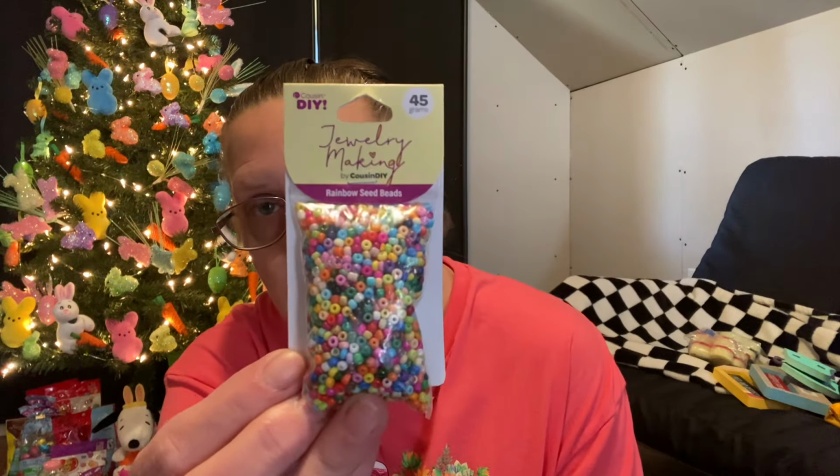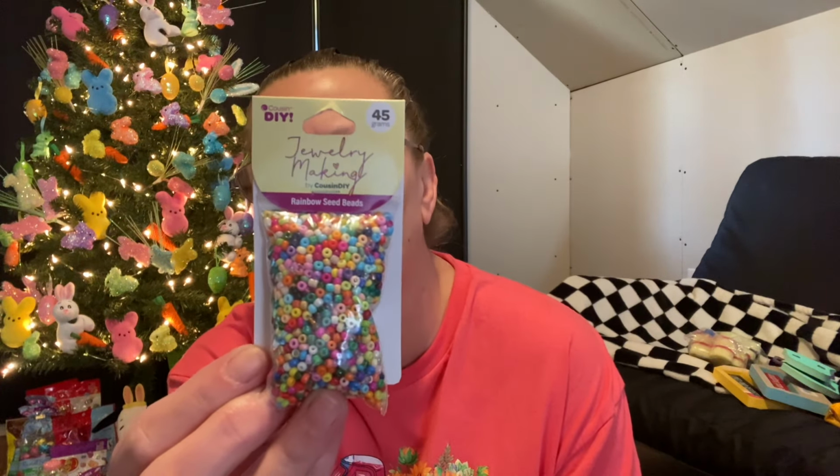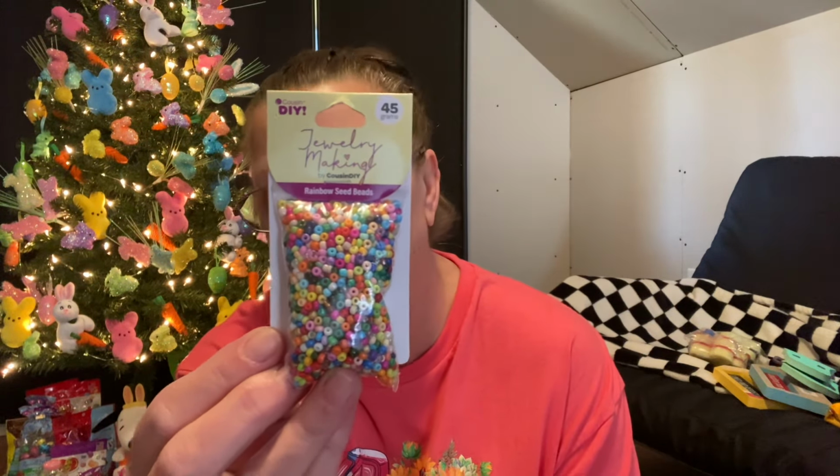For those of you that like to craft to make jewelry, oh my goodness, Crafter Square in the Dollar Tree has just blown up with this display that's like 50-some pieces, I believe. And it's got everything you can imagine for making jewelry. So I'm going to share some of these finds with you. This is a company called Jewelry Making by Cousin DIY. This is a pack of rainbow seed beads, and I'm going to bring them in nice and close for you. For a buck and a coin, you know those are going to be a lot more money at a fabric store or Joann's, Michael's, even Hobby Lobby.